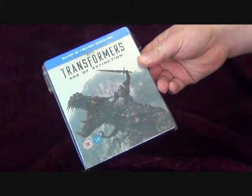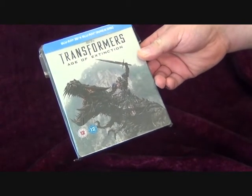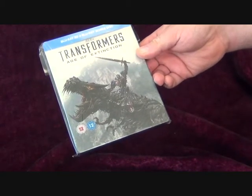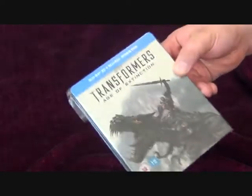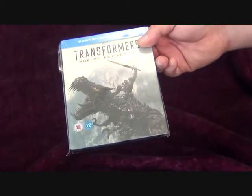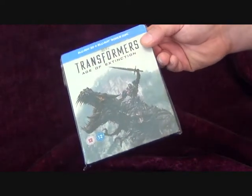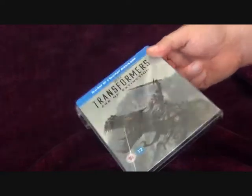This one is the Transformers Age of Extinction steelbook. And this one is exclusive to the Entertainment Store, which had the 3D version and a picture of Grimlock on the front. To be honest, I wasn't overly thrilled with this movie, so I couldn't be bothered to get every version. But I obviously went for this one. It's a nice looking steelbook. There are two other versions of Transformers that you can get, I believe, with different images on there. This one is exclusive in the UK, at least, to the Entertainment Store, which used to be play.com.